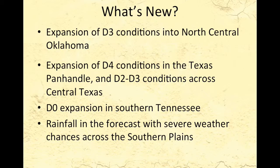Drought conditions have worsened across north-central Oklahoma with the expansion of D3 drought. D4 drought conditions have expanded in the Texas Panhandle, and D2 to D3 conditions increased across central Texas. Also across the SCIPP region, an area of D0 abnormally dry conditions has increased across central Tennessee, where 34% of the state is now considered abnormally dry.